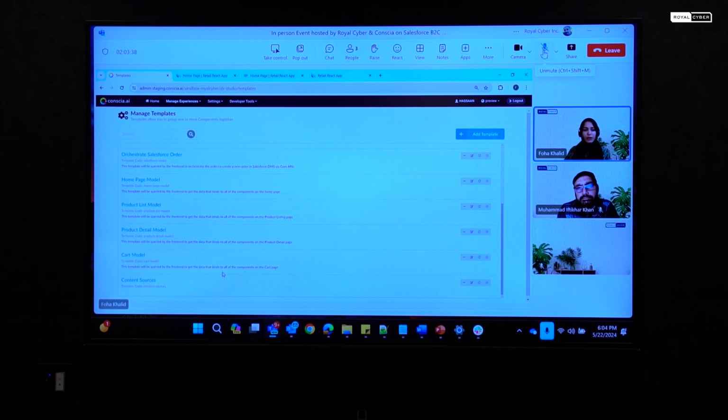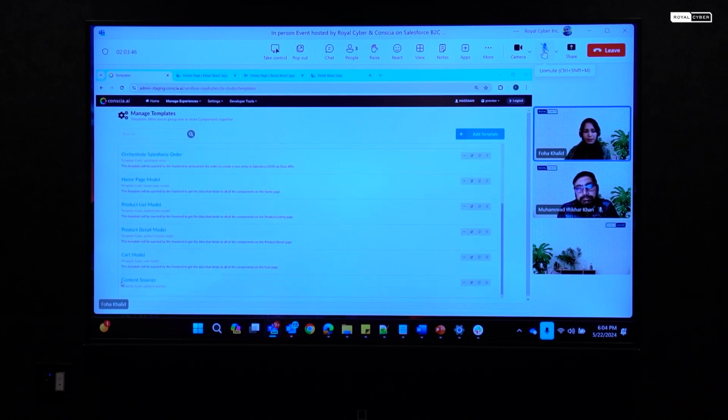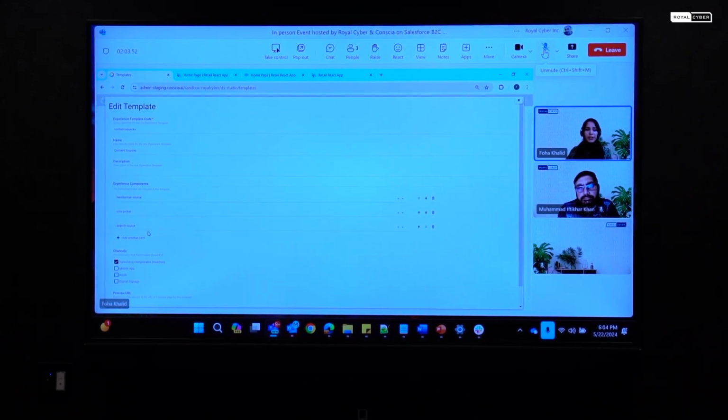And in my templates, I've got content sources. So because we're choosing where the source is coming from for our data, you can see that we've got other templates as well. This is the one that's relevant to me right now. If I edit this over here, you can see I've got my search source selected here in the experience components.